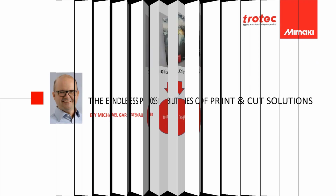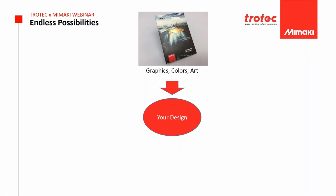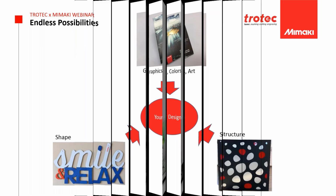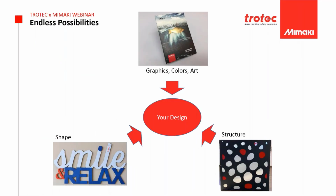So with all that said, what are the benefits of laser cutting? Basically, it allows you to have more freedom in your designs and gives you more possibilities to design products. You start with your well-known possibilities of digital printing. You have graphics, colors, and lots of possibilities regarding your artwork. Laser cutting, laser finishing adds the degree of freedom of shape, which means that you get out of your rectangle and have arbitrary shapes, and you can use structure, meaning that you can combine things, you can have different work materials, and you can structure your workpiece in a more flexible way.